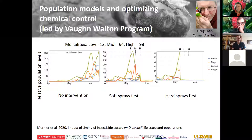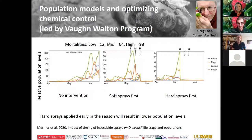They have now taken that model prediction and can say, okay, let's test this in the field. The next slide shows some results. Next one, sorry, Hannah.